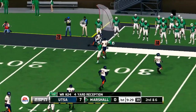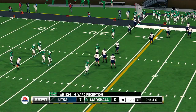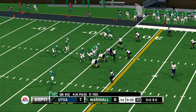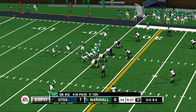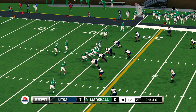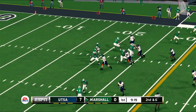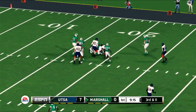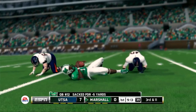And he's shoved out of bounds at the 24-yard line. Makes it second and six. Tries to buy some time. And he's going to be sacked for a loss.